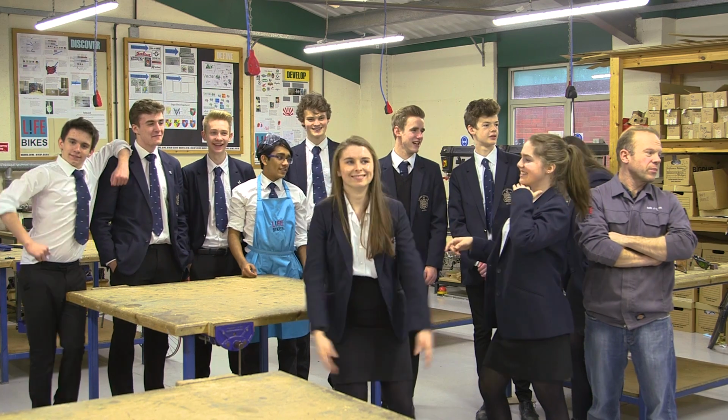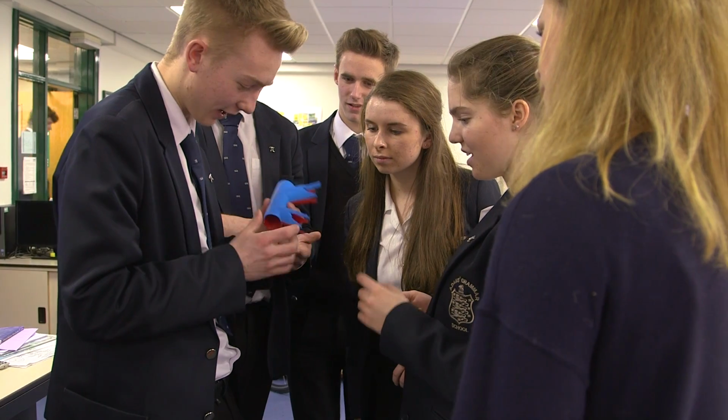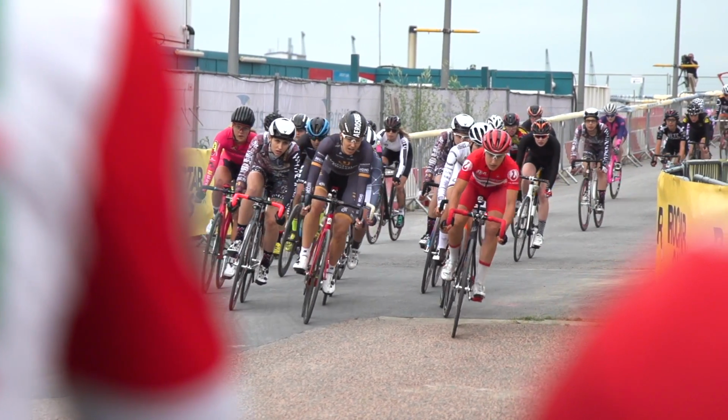When I did design technology at school, I built a sundial. So when I found out that Adams Grammar School in Shropshire were building bicycles in their lessons, I jumped at the chance to come and find out some more. Last time I visited, they promised to build me my very own bicycle to race at the Red Hook Crit this summer. I'm here today to check in on the project and see how my bike is getting on.